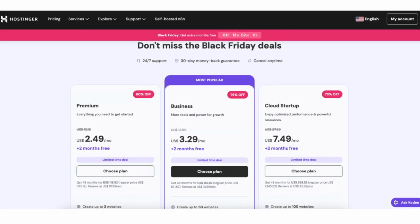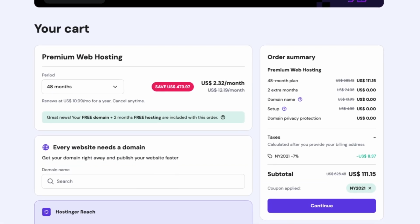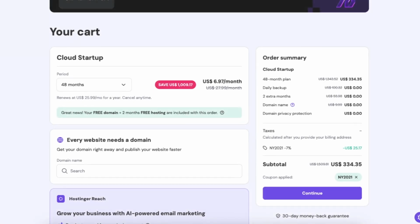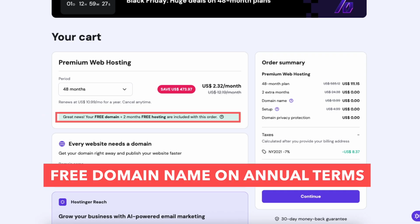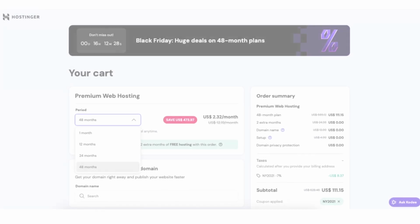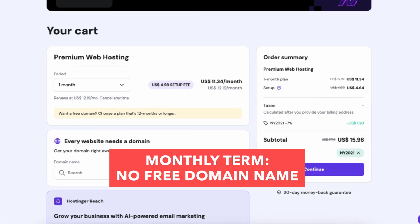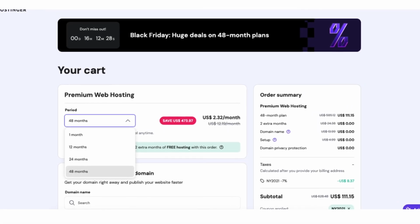Let's start with the web hosting plans. Premium plan as low as $2.32 a month. Business plan as low as $3.06 a month. Cloud startup plan as low as $6.97 a month. These plans all include a free domain name on annual terms, and if you want the biggest savings, make sure to select the 48-month term at checkout. Remember, the monthly plan doesn't include the free domain name, so go annual or longer to maximize your value.